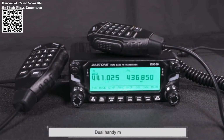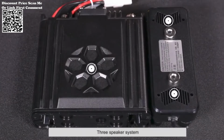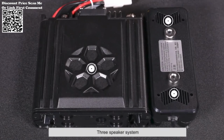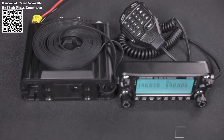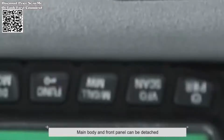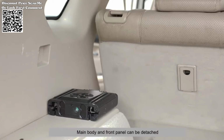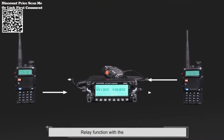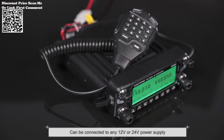The Zastone D9000 car walkie-talkie radio station redefines in-vehicle communication with its combination of ease of installation, durability, versatility, and advanced features. From its hassle-free setup to its robust construction and impressive performance, this device is a must-have for drivers seeking reliable communication solutions on the road. Whether for personal use or professional applications, the Zastone D9000 delivers unparalleled convenience and peace of mind for drivers everywhere.